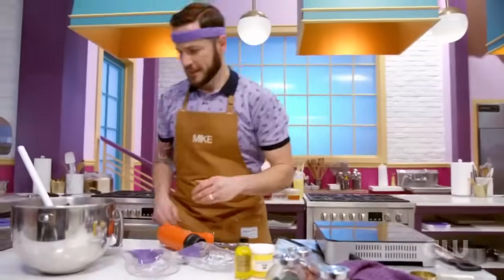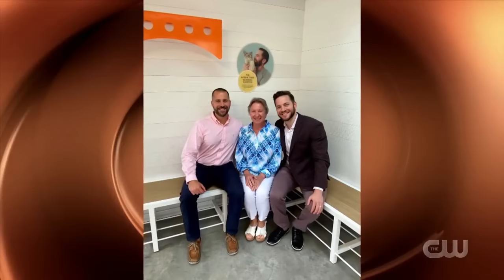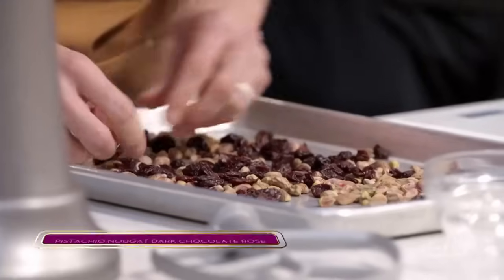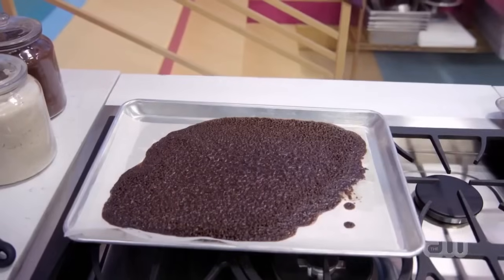I'm multitasking. The inspiration for this is my mom. Her favorite flower is a rose, and I actually have a rose tattooed on my shoulder in honor of her. My mom and I have both gone through difficult times losing our spouses, and she's always been my rock. For the 3D chocolate bar, I'm making a pistachio nougat, dark chocolate rose chocolate bar with lemon white chocolate ganache and a chocolate cookie crumble.